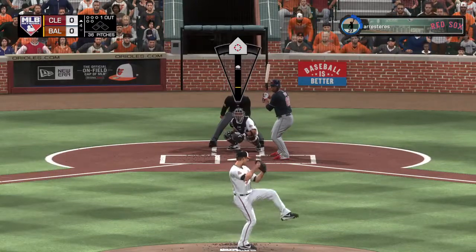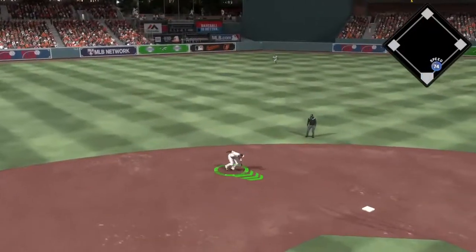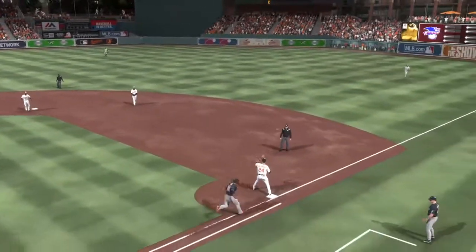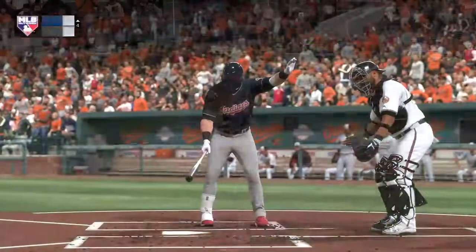Yasiel Puig. Grounded back up the middle. Beckham ranging up the middle onto first, and that is 2 quick outs to start the 4th.